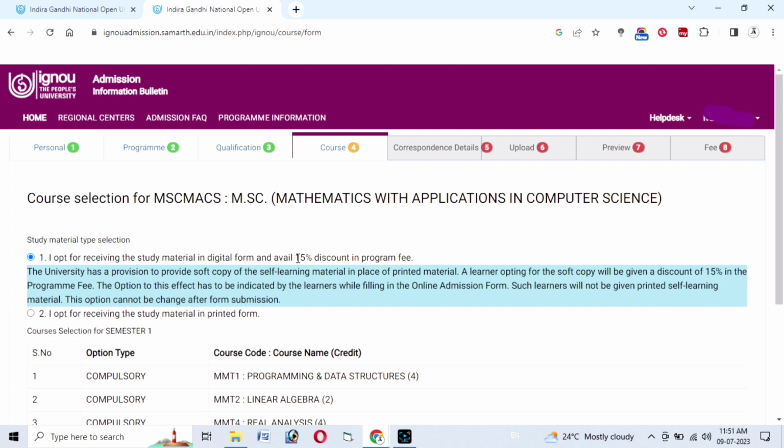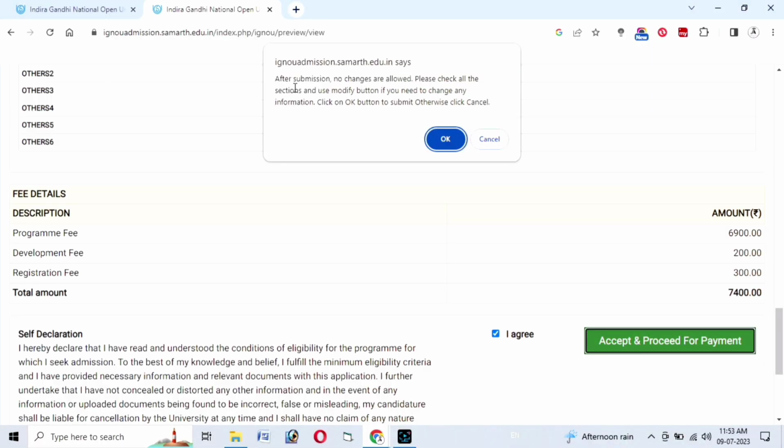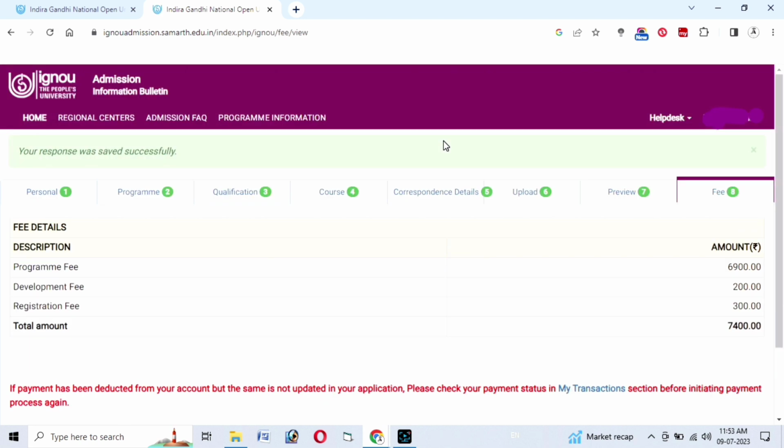Once we opt for the first option, the final amount automatically changes here. A 15% deduction from the overall fees will be shown, and we only have to pay that amount. Here the course is changed, it is mathematics and computer application, and whichever course we select, we will get 15% off. After selecting that, we can do whatever editing is needed before proceeding, because once we click accept and proceed for the payment, a notification will come saying that after submission no changes will be allowed. So we have to read that very carefully. Once we click OK, we can't make any changes later.